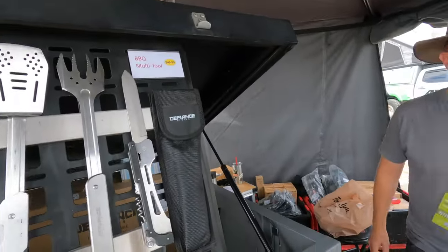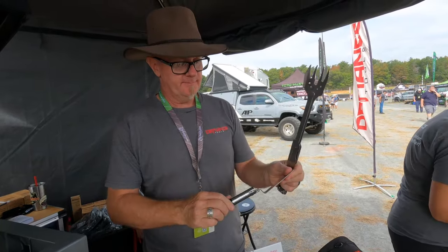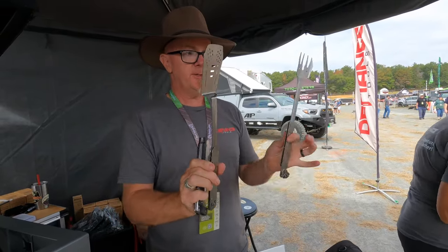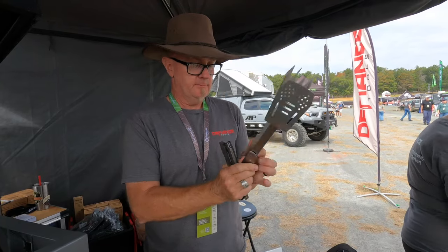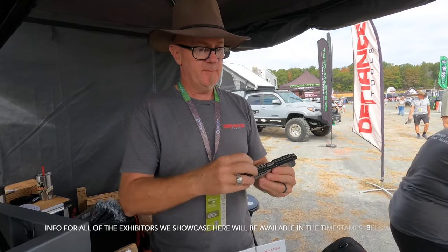It starts like this. Make sure the grill works. And then we open it. Oh, wow. You got the fork and spatula. It's cute. Together they make tongs. That's fantastic. It has a knife as well. Bottle opener and corkscrew.